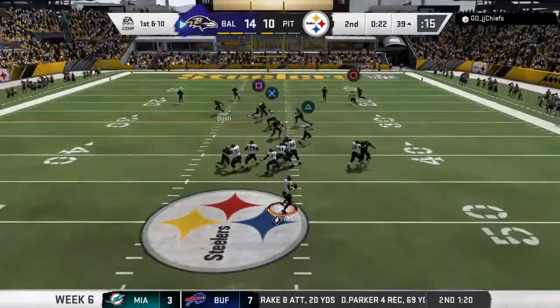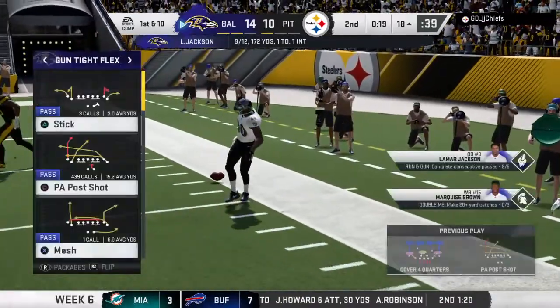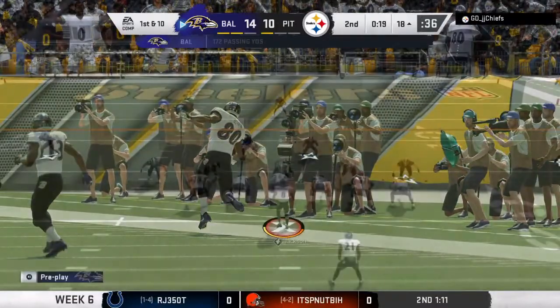They go play action now. Jackson. He's got his man on the crossing route. And he'll have it in the red zone before he crosses over out of bounds. That's back-to-back plays of over 20 yards.